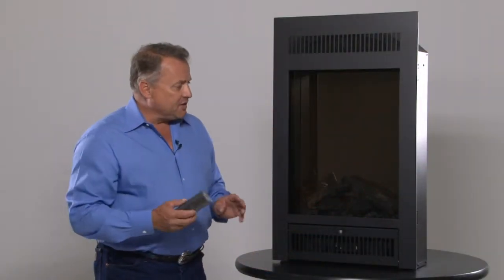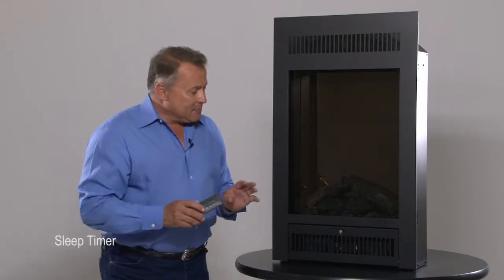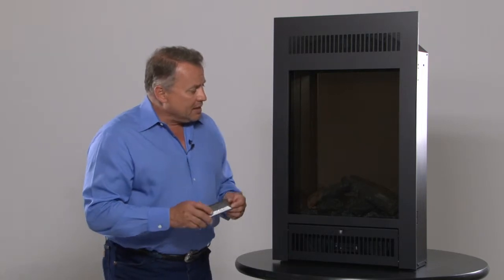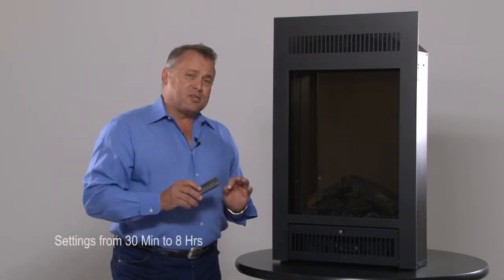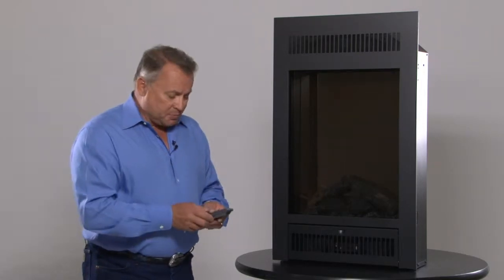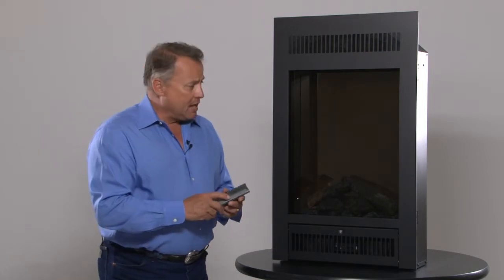I really like this next feature. It's a sleep timer. If you've got the unit on, it's in your bedroom, you can set from between 30 minutes up to 8 hours of time where you want this thing to shut off automatically. Just program it in. As that counts down, it shuts the entire unit off when it reaches 0. And again, this doesn't work unless you program it. It's got a 0 setting on it.